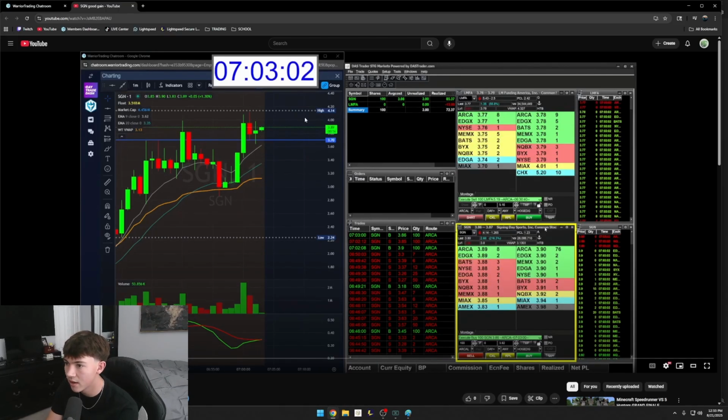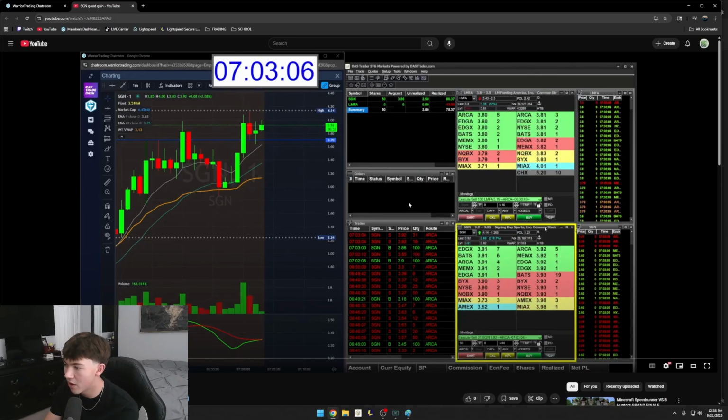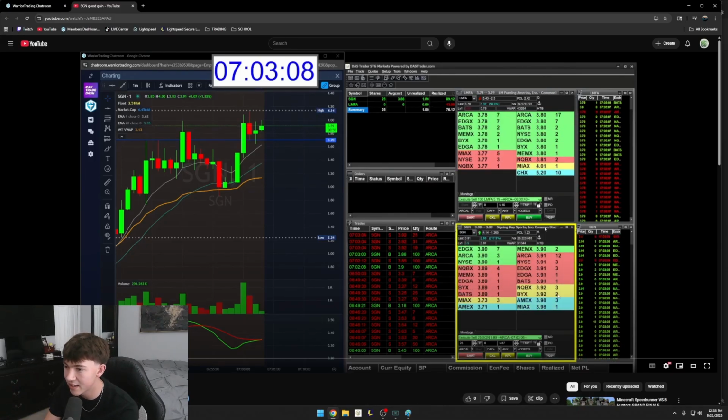301 here, right? 301, 302. I add back, looking for the squeeze up over 4. I take a little bit off. I'm still seeing this resistance. It's very thickly traded now. There's a lot of buyers and sellers in this area.